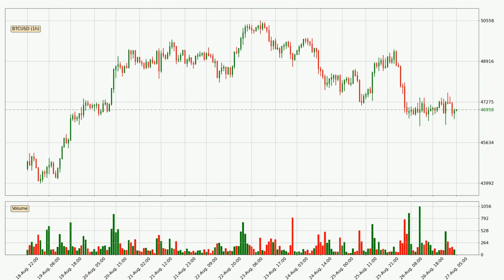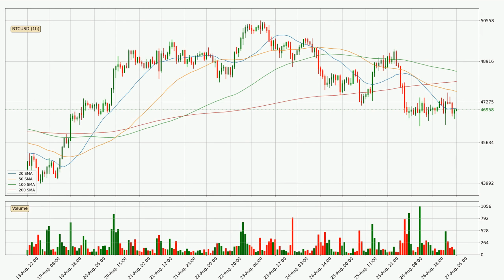By taking a closer look at the hourly time frame for Bitcoin, the price went down only slightly by about 0.3% in the last 24 hours and has a current price of $46,958. Looking at the hourly simple moving averages for this time interval, the current price is below all of the simple moving averages, which looks bearish, and you should keep an eye on the closest SMA.